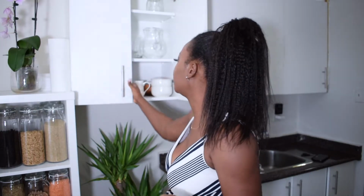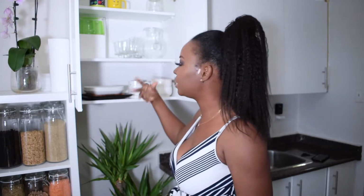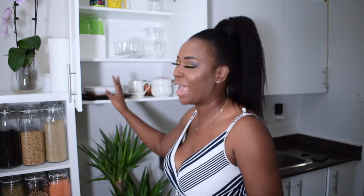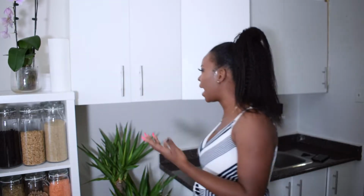You guys know I transitioned my life into living a bit more simple, so you'll not see a lot of dishware at my home. You can see this is all my plates and cups and glasses. So this is all I have in my cupboard. Now over here, I just want to show you my pantry.